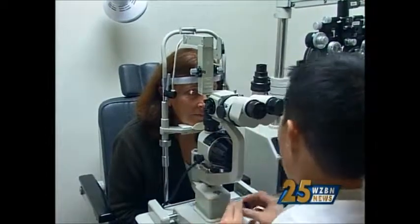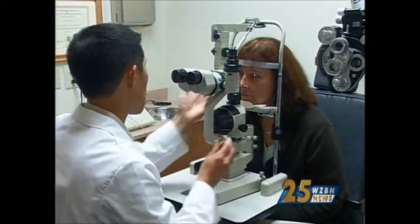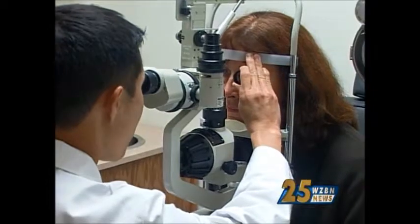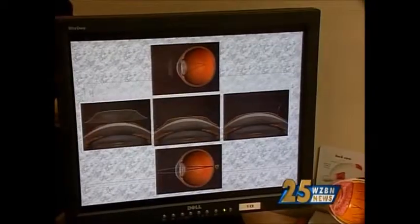Dr. Lee warns patients not to simply rely on eye exams to detect diabetes. He also recommends patients get a physical, as diabetes is a serious condition that, if unchecked, affects blood vessels throughout the body. It could affect end organs, lead to illness, even death.